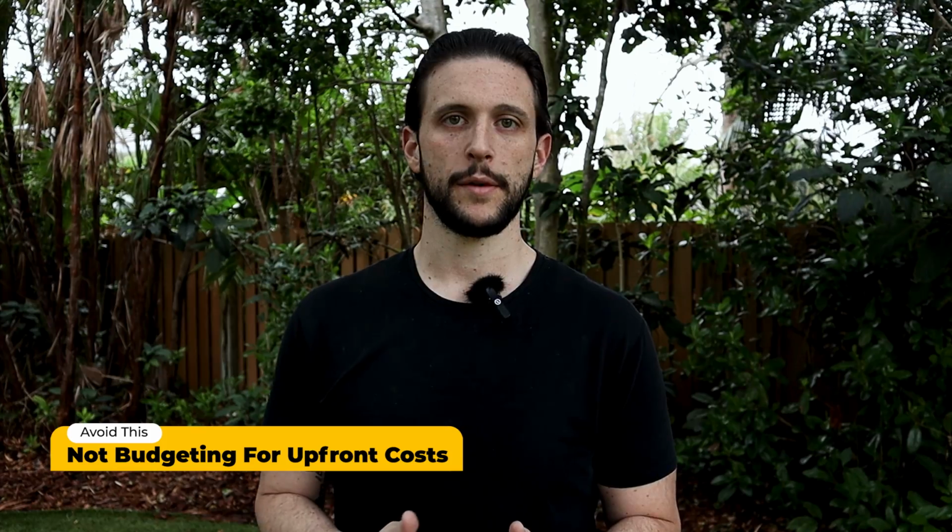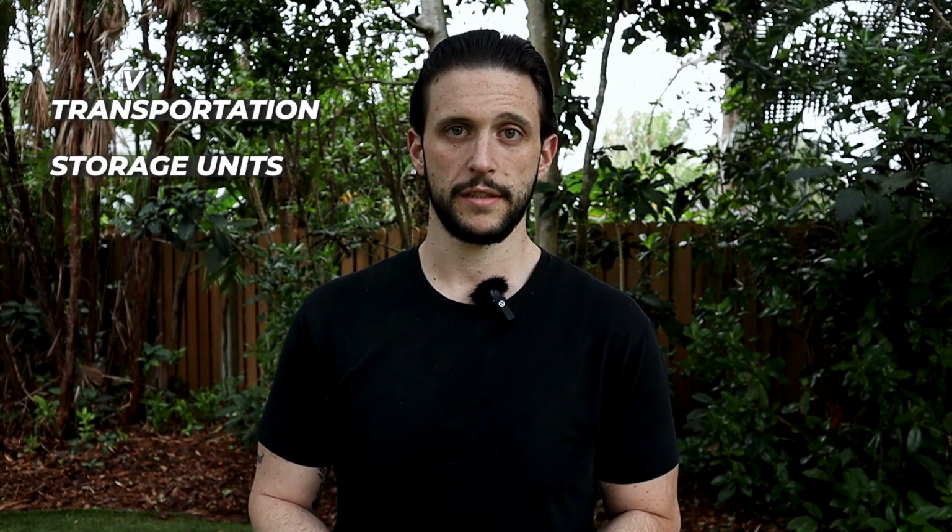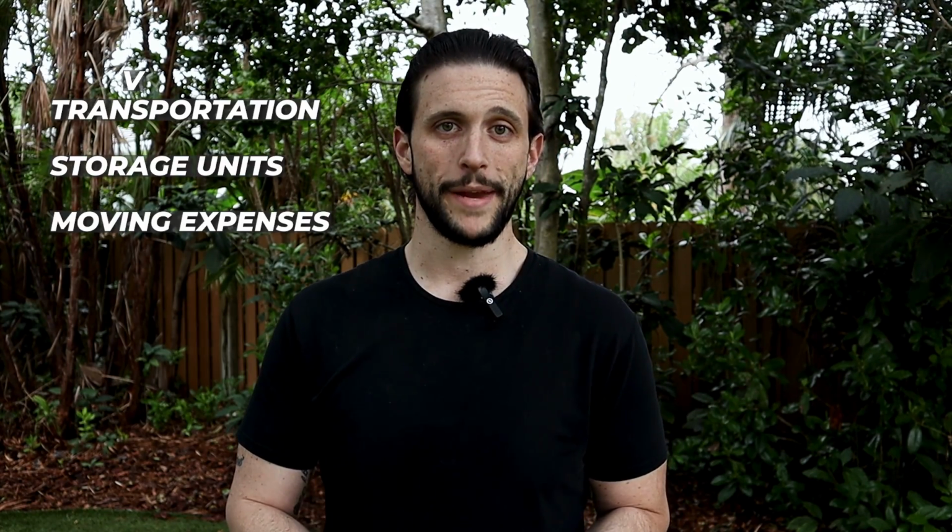But okay, moving on. The next thing to avoid is not budgeting for upfront costs. And when I say upfront costs, I don't just mean your down payment and your closing costs, which is about 3 to 5% of your purchase price, but if you're moving from out of state, you have to factor in other expenses like transportation costs, storage units, moving expenses, and potential maintenance costs.